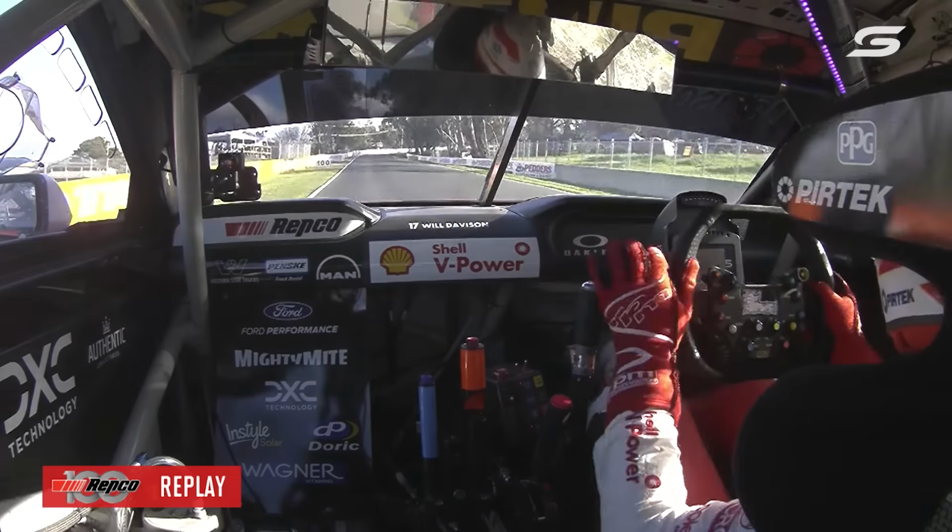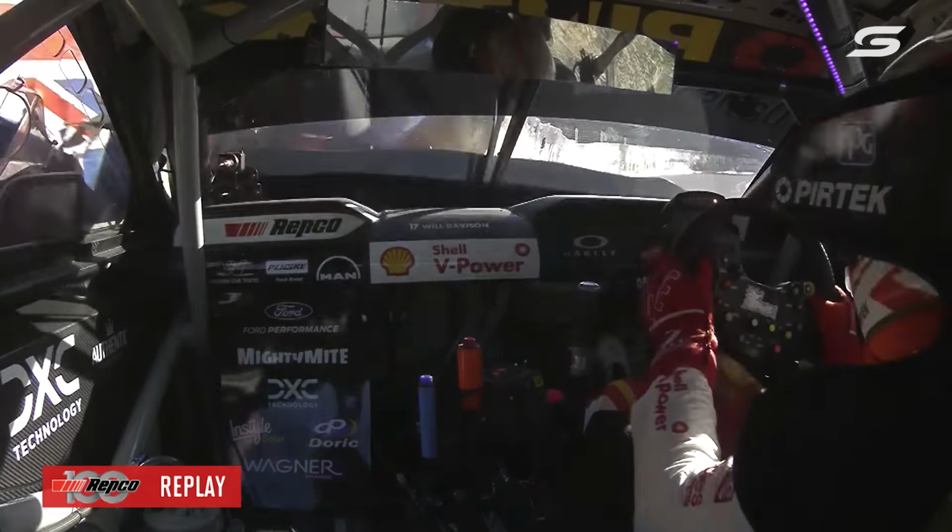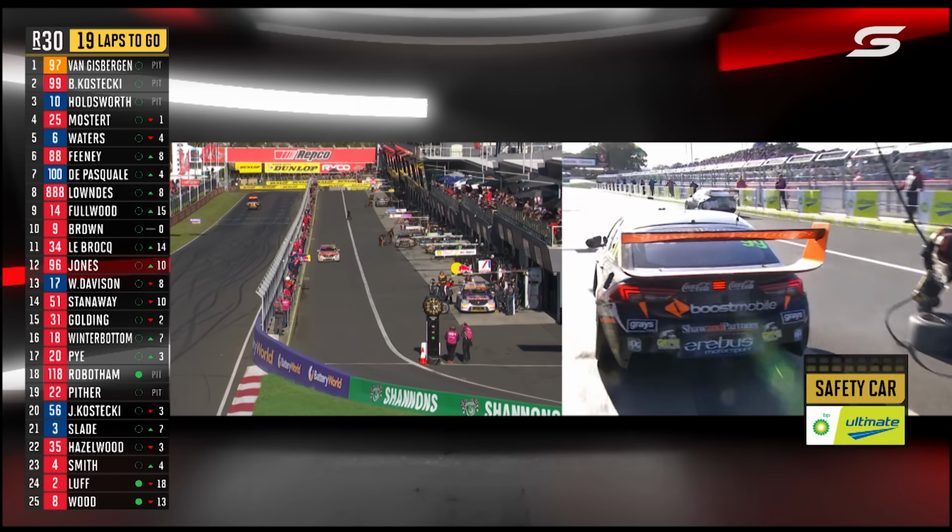So this is Will Davison. This is the first part of the puzzle. He arrives, and it's got all rear brake. That had all rear brake then. We'll get an answer to that question for you.